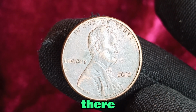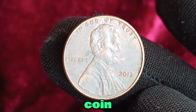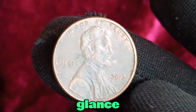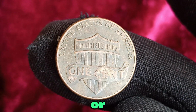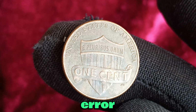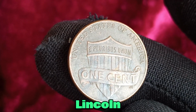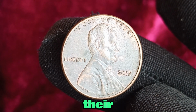Conclusion. So, there you have it. The 2012 Lincoln cent penny is a coin with a rich history, and while it might not seem extraordinary at first glance, its value could surprise you, especially if it's in excellent condition or features an error. Whether you're holding on to a few pristine examples, have stumbled upon a rare error coin, or simply want to start collecting, the 2012 Lincoln cent offers plenty of opportunities for coin enthusiasts to add value to their collections.